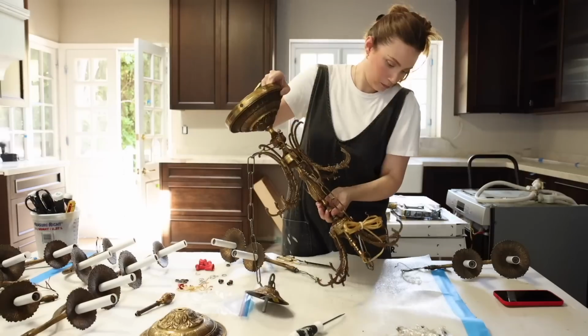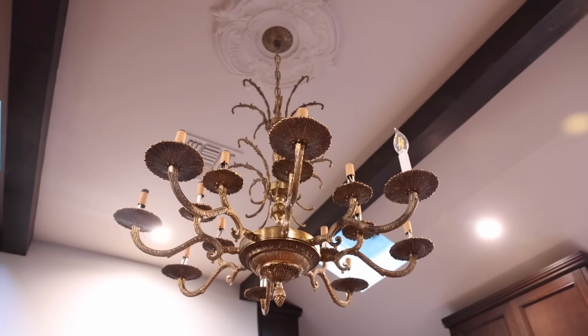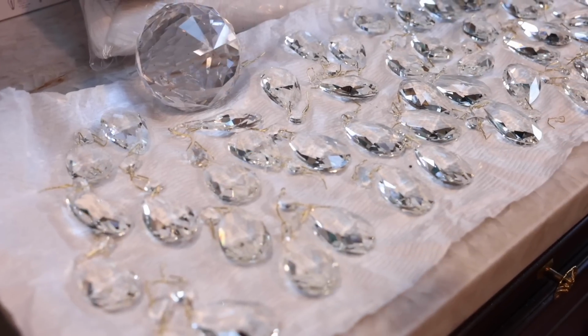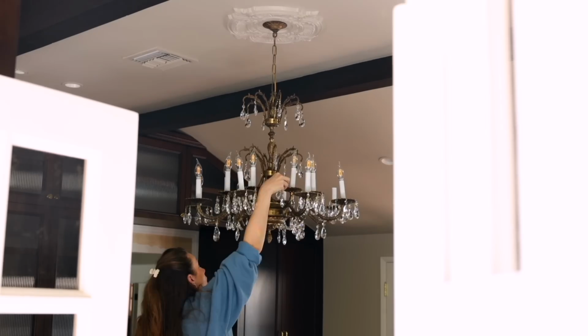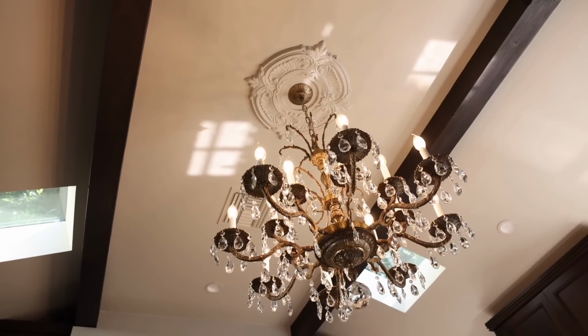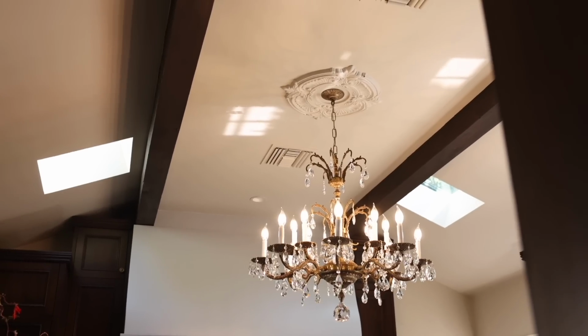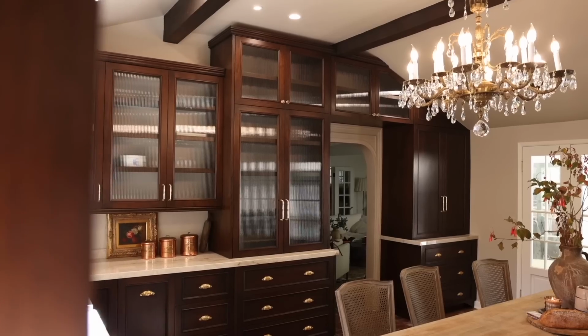It's definitely been refinished. And also the beautiful crystal chandelier that is so stunning in this space. It has over 150 crystals hanging on it. All the wiring had been restored, and this one's from the 1940s. So incorporating those pieces mixed in with everything else really makes the space really, really special.